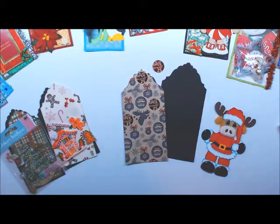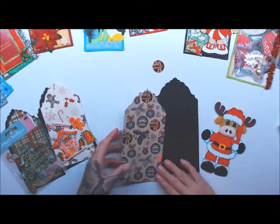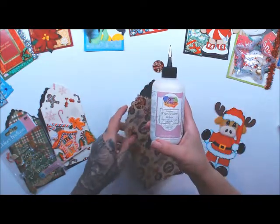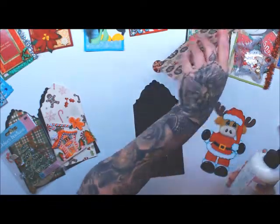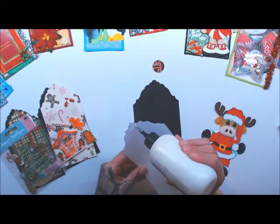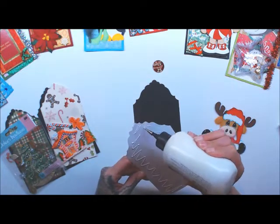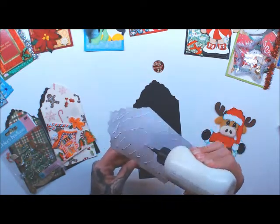So I had to grab my pop dots. What I want to do is go ahead and attach that, and I am using Art Glitter Glue. Oops. And I'm going to go ahead and put this down.